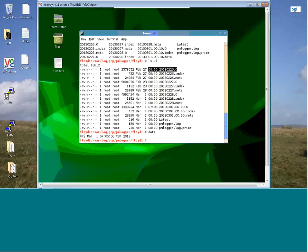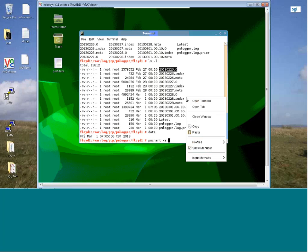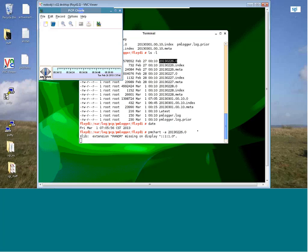So let me do a pmchart -a on that particular file right here. Notice it says archive here. I'm going to click on this, get a VCR controller up. I was expecting one, it's not coming up right now. Let me open up a view here.